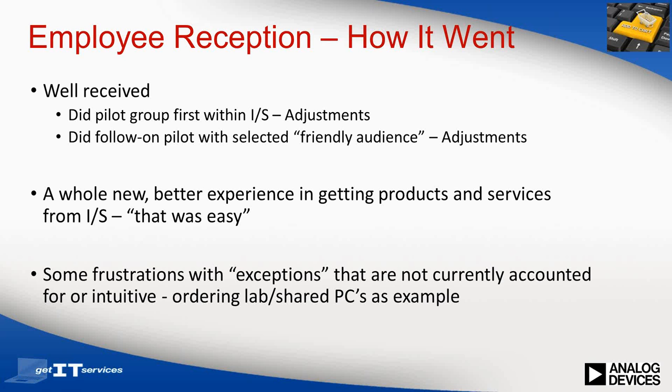As a whole, employees are very receptive to a better experience and look at IS as an enabler. Of course, there are some exceptions, such as scenarios that were not initially accounted for. A couple examples of those are ordering lab machines or shared machines. We really built this catalog for one user ordering one machine for themselves. And then as it got more widely deployed, we've learned some other use cases that over time we've added into the functionality of the catalog.